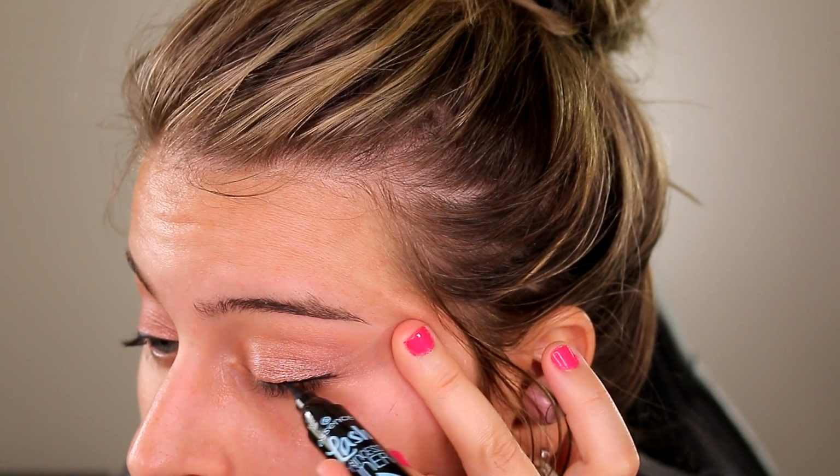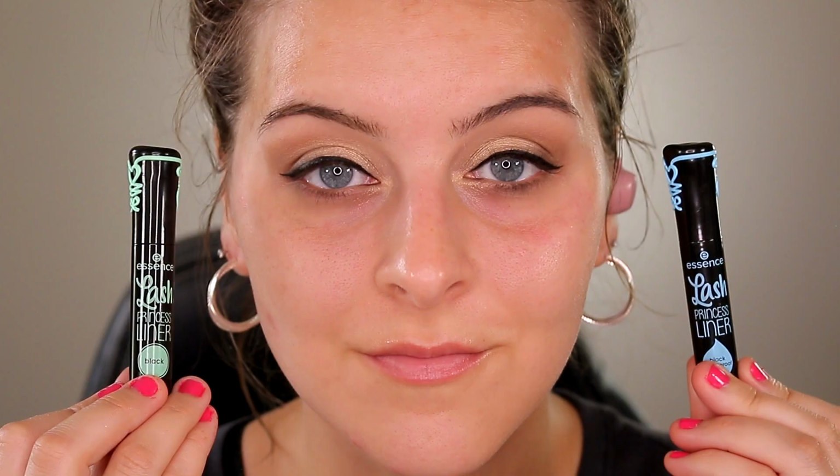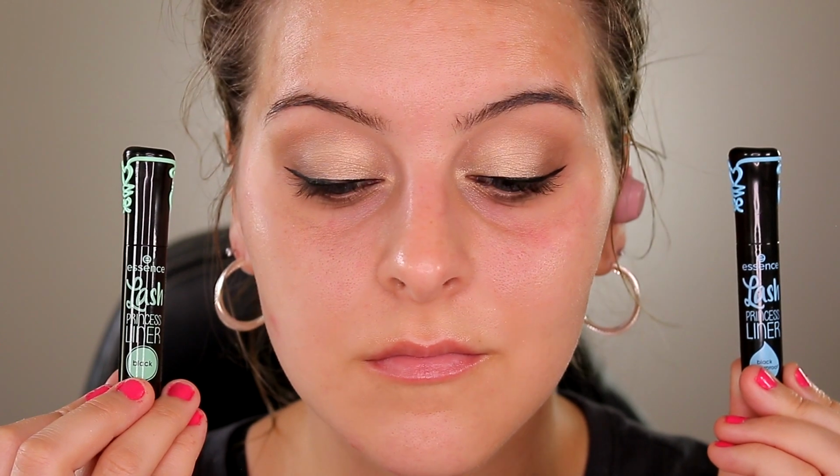But I will say, color pigmentation on these, they are jet black. As far as the difference in the formula, I felt like the waterproof formula was a bit more intense. They're both super black. The difference is very, very small.